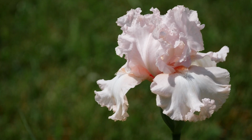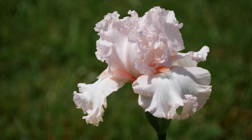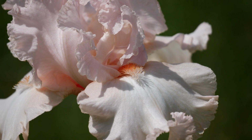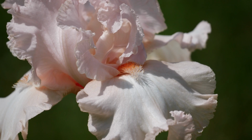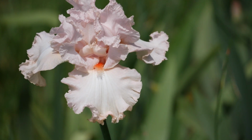I would really like to have a lot more of these. These are very pretty. Unfortunately, I don't think they were available when I went to order this year. But it's on my list to order some more of these because they're very, very pretty. I just have that soft spot for pastel pink. I don't know what it is.